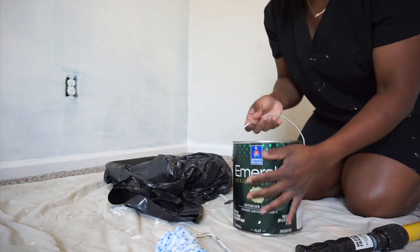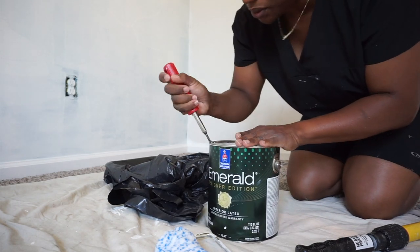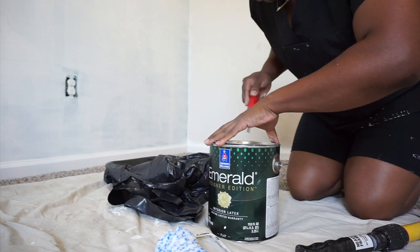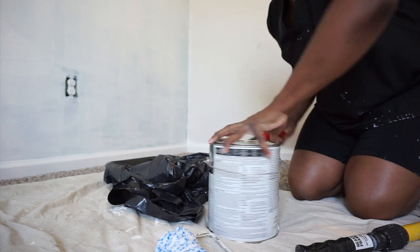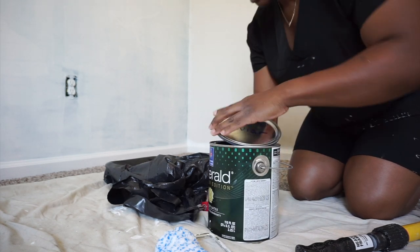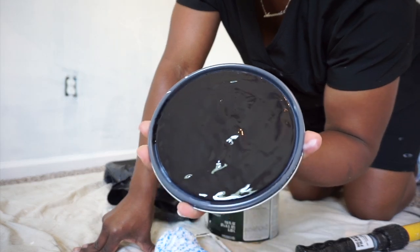Alright, y'all. The hard part is over. I got rid of my mural. So now, the wall color. We're going dark.